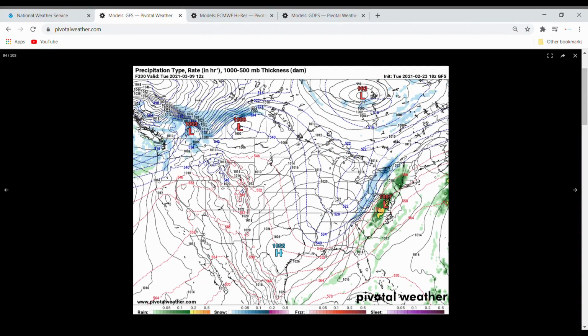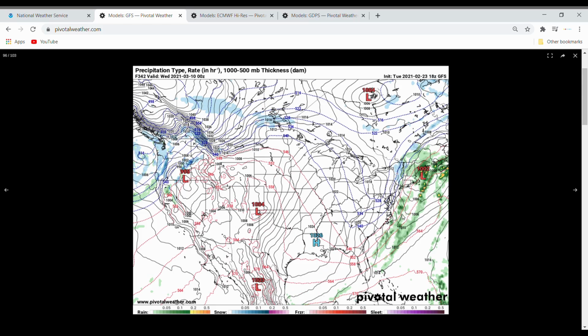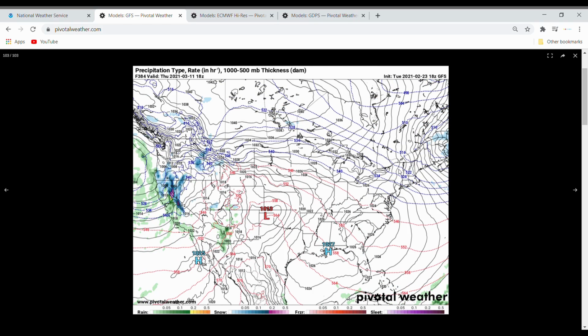After that, we have a northern sliding system with some snow on the back end in the interior northeast, but again, for most of the populated areas, mostly rain. So that pretty much ends off the model run here with some more snow moving into California. California now starting to get into some more of that active weather, which is good for their drought situation.